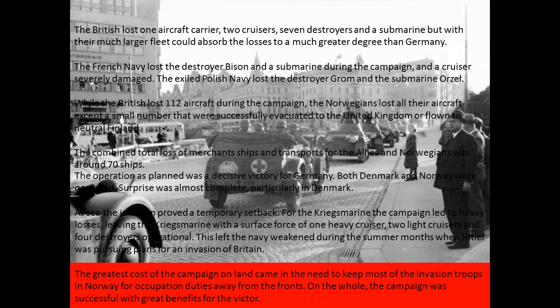At sea, the invasion proved a temporary setback. For the Kriegsmarine, the campaign led to heavy losses, leaving the Kriegsmarine with a surface force of one heavy cruiser, two light cruisers, and four destroyers operational. This left the Navy weakened during the summer months when Hitler was pursuing plans for an invasion of Britain.